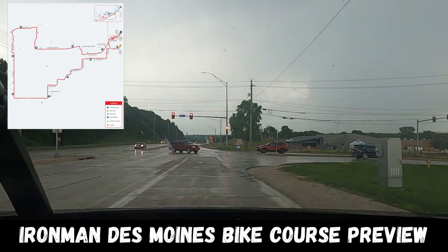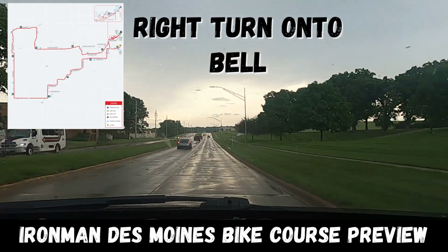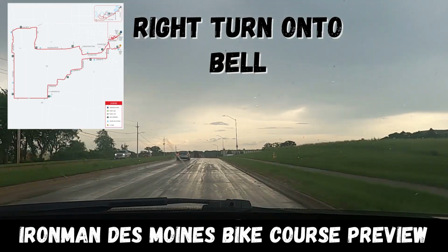Alright, not much left here, so we're going to turn right onto Bell. We're going to head down, head towards Waterworks Park again.